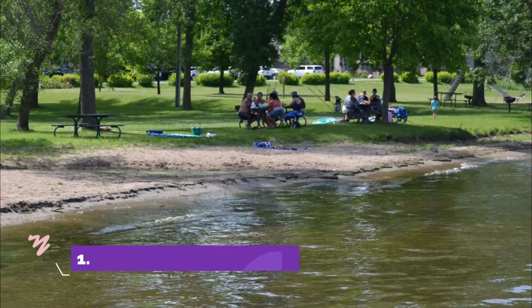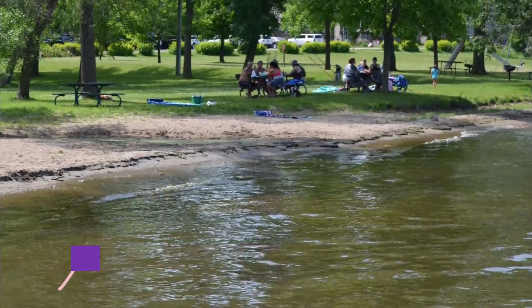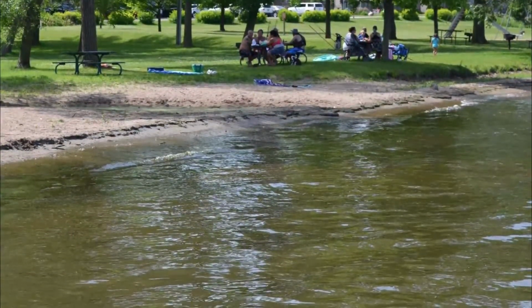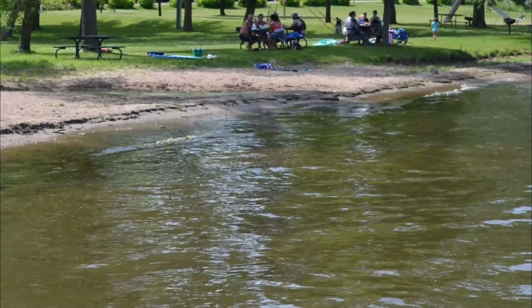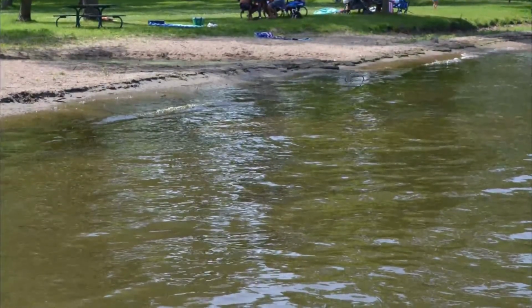Number 1, Emerson Bay State Beach. This coastline is a great place to enjoy some quality family time. You can enjoy your delicious packed meals on the many waterfront picnic tables, launch a boat into the waters and teach your youngsters how to catch fish, or get a tan by the shore as your kids make sandcastles.